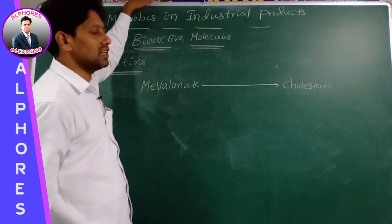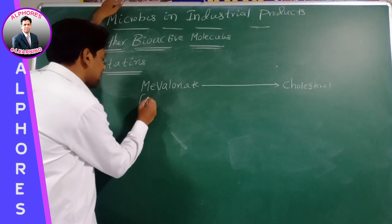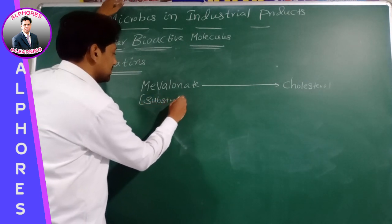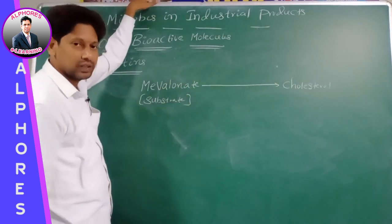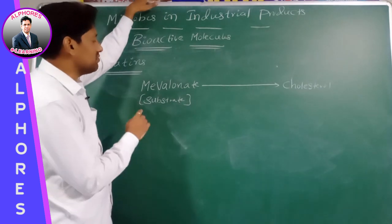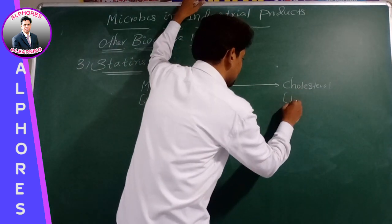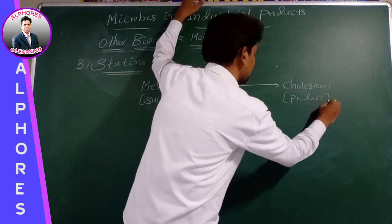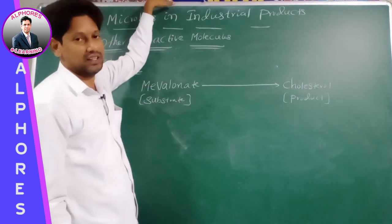Who is synthesizing cholesterol? Mevalonate. So, can I call this mevalonate a substrate? Yes. Therefore, in this chemical reaction, who is the substrate? Mevalonate is the substrate. Who is the product? Cholesterol. Cholesterol is the product. Is it okay? This reaction is catalyzed by one enzyme.